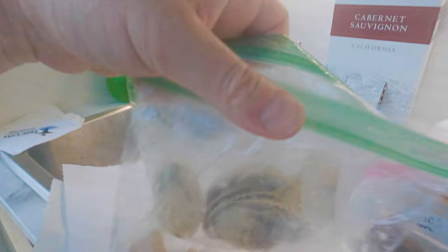All right, the captain said these are really good with a little bit of cheese and bacon. These have to be good, right? Everything is good with cheese and bacon.